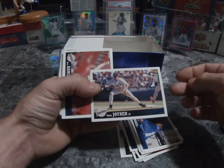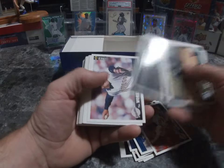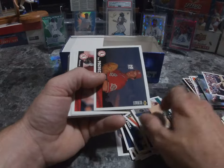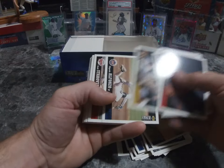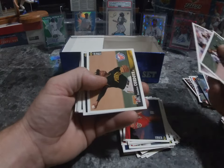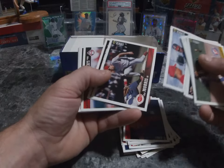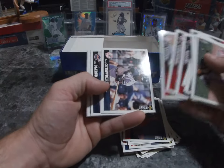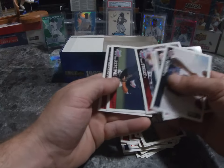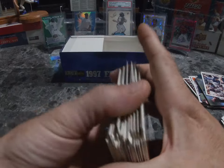There's a nice sideways one, Wally Joyner. Hang on to him. Never really been too big of a fan of the sideways cards. There's Darryl Strawberry. Do that pile pretty quick. It's always nice. Just a little over halfway through the box right now.